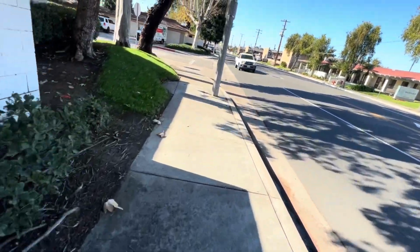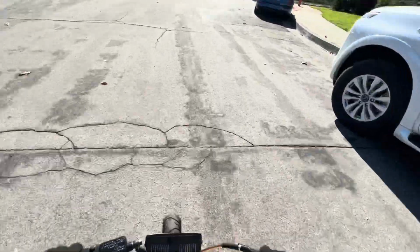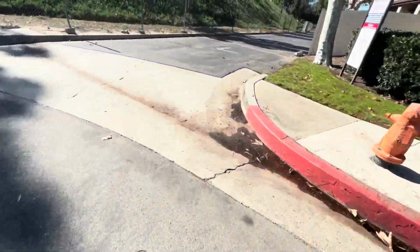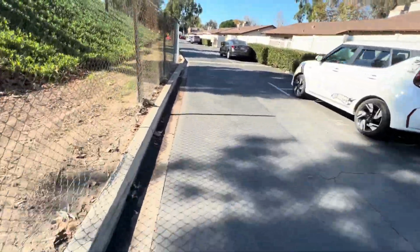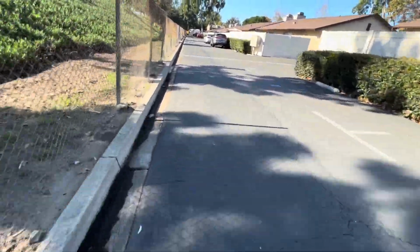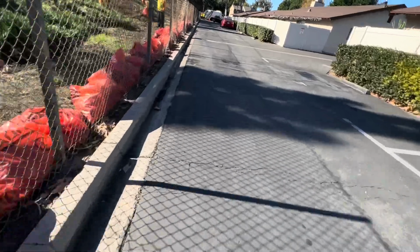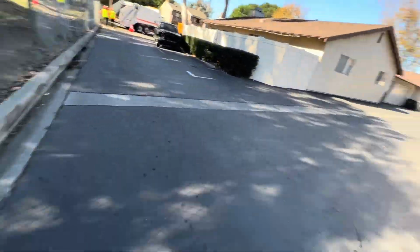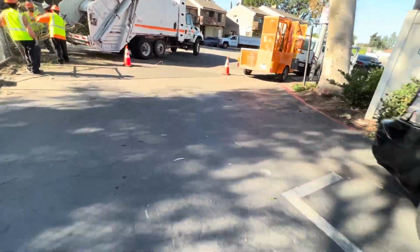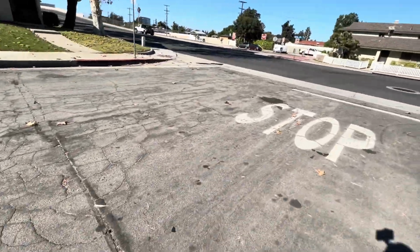A lot of cops over in this area right down there, so it's a little scary taking it out on the street. Cops are right here or right there across the street, but we're gonna try to get back.